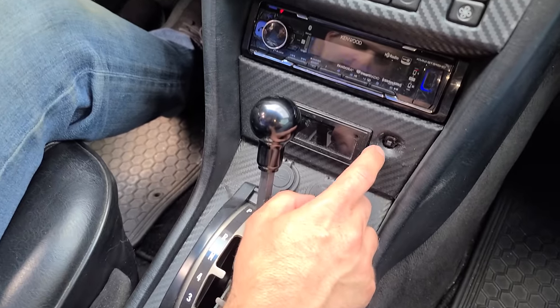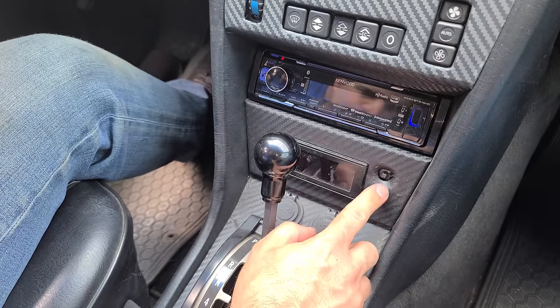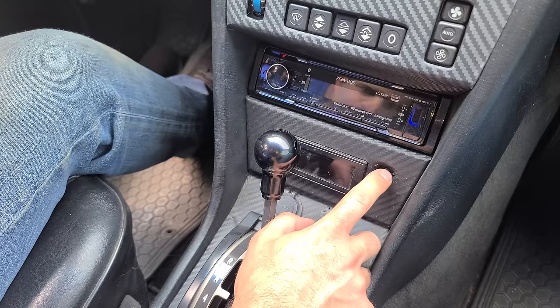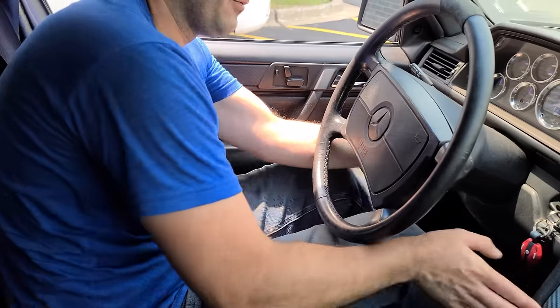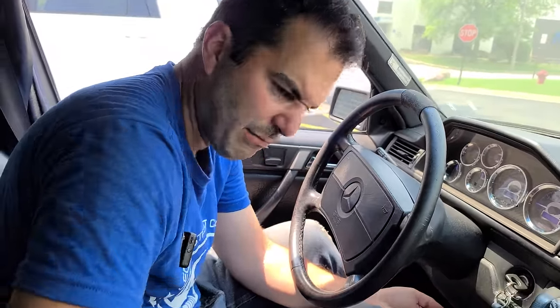Okay, so I'm trying to get the AC to work. He did say there was a button that I have to press. I don't know what this screen does. There's a button here that doesn't seem to do anything. I'm just kind of feeling around for an AC button. I'll have to ask him and see where this button is for the AC. I'm gonna go do that now, it's hot.